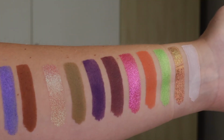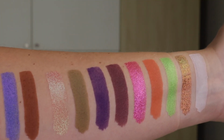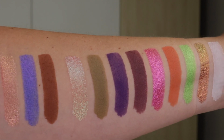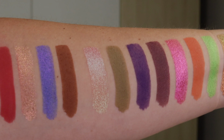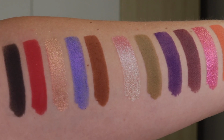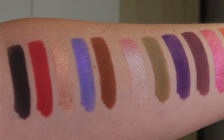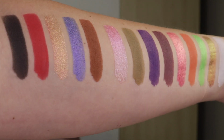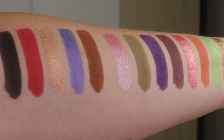So we have Ghoul, and then Trick, Apple Bob, Haunted, Bloody, Fright, and Cauldron. That first row ends in that dark purple, and then the second row starts with that grungy green. And we have Scream, Pumpkin. Let me see if I can get a little shift on Pumpkin. There we go. Now you can really see that.